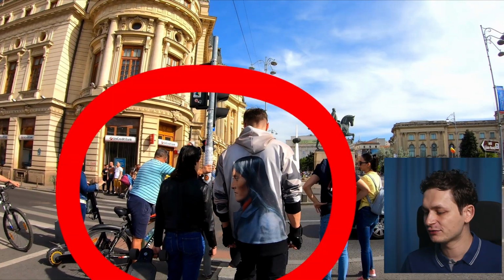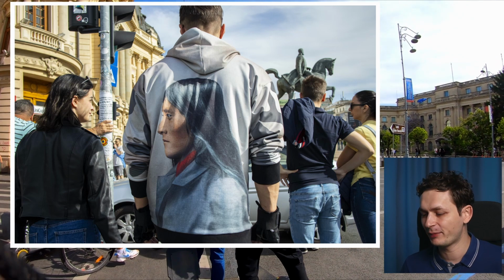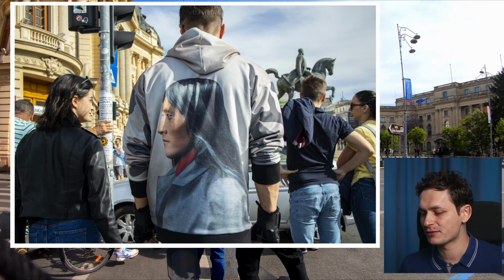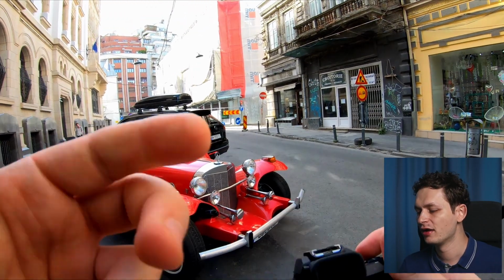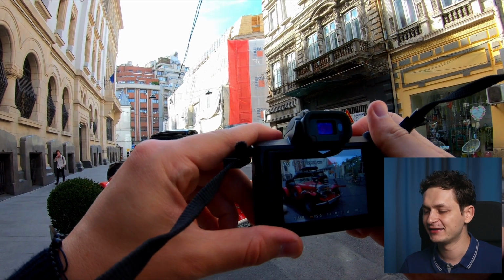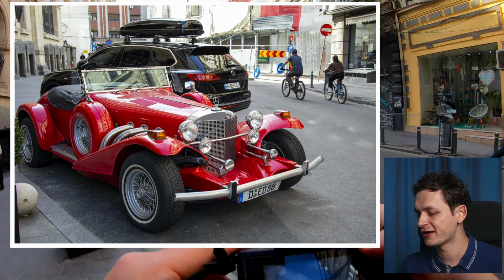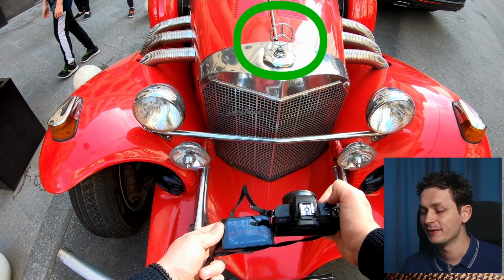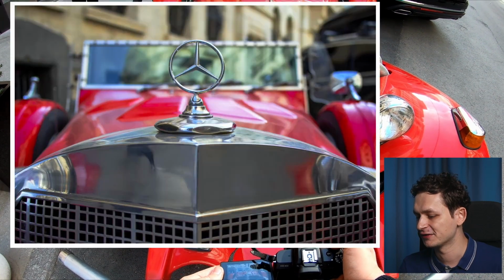This guy had an interesting print on his clothes. I got closer, with my legs, not by zooming, and got a nice close-up shot. Here we have an old Mercedes Excalibur. While I was admiring the car, two cyclists were passing by. Thanks to this lens, I got both the cyclists and the car in one shot. But by getting closer, because this is what this lens teaches me, I saw more interesting details. I captured the Mercedes ring with the car's windshield behind.